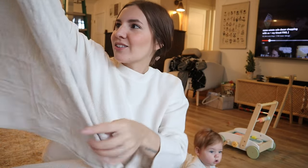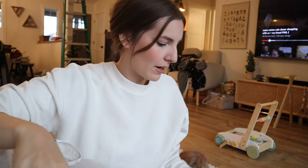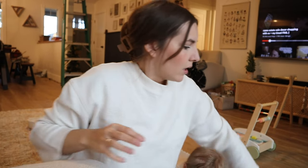Overall, I'm happy with them. I'm glad I didn't pay full price because they're not quite as big as I was hoping, so she won't be able to probably use them quite as long as I was hoping. Now we'll open up our towels.